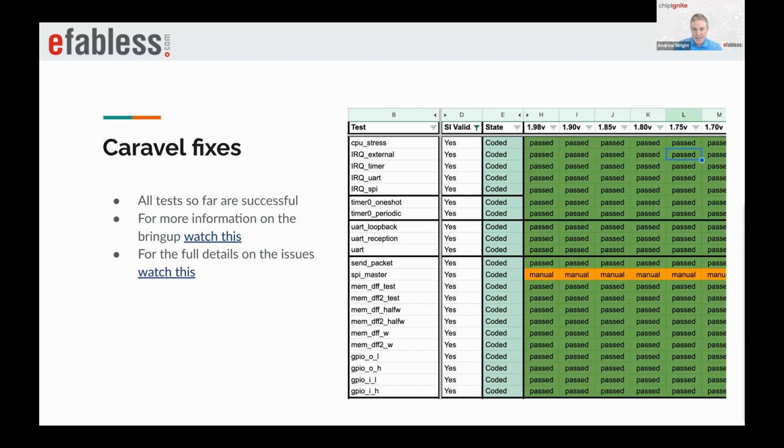So the good news is Caravel is now meeting its specs, and it's meeting its specs well enough across a range of voltages, all at room temperature, but across a range of voltages that we are confident that from a prototyping perspective, people should have a good experience. And that's the kind of major news we're trying to get across on this page.